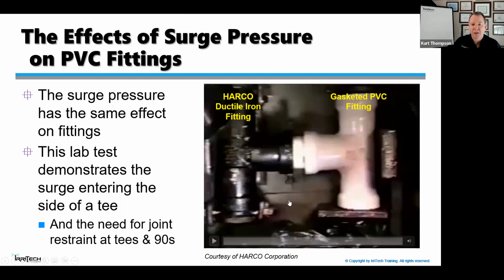So I'm going to start this. There's no audio, so don't worry about that. What I want you to do is you're going to see the PVC tee flex in a weird and wonderful way, and you won't see anything happen to the ductile iron fitting, as you obviously would think. So here goes the surge, and you can see the surge comes and it pushes against that PVC tee, but it's also distorting the body of the tee immensely. You see it keeps repeating here. They're just cycling this surge back and forth, and that flexes.